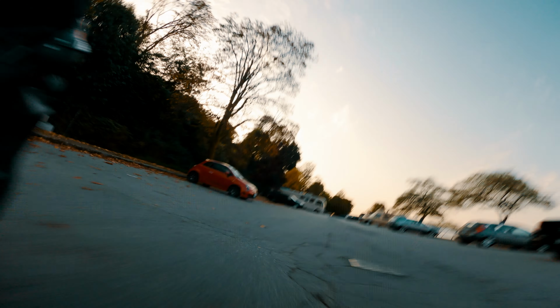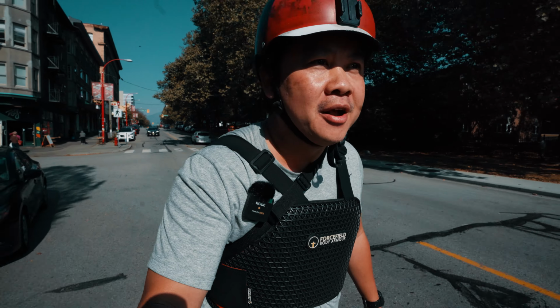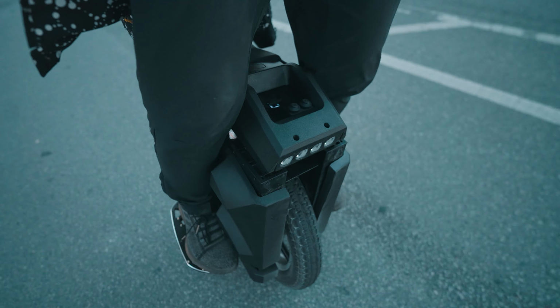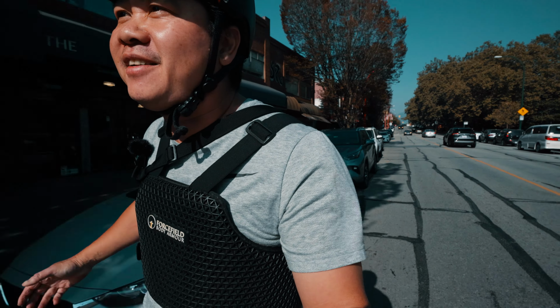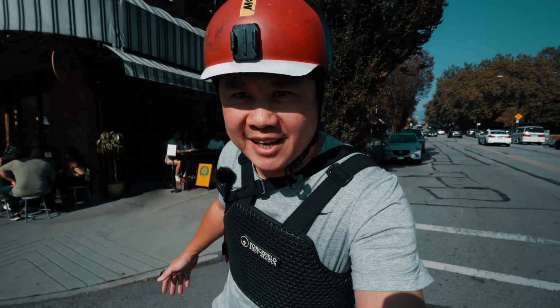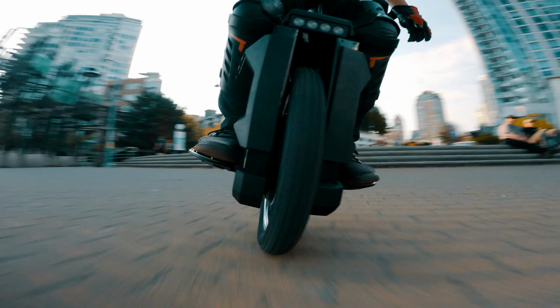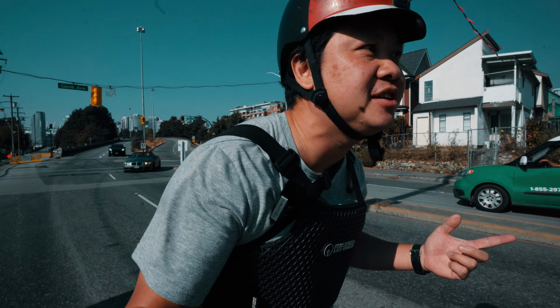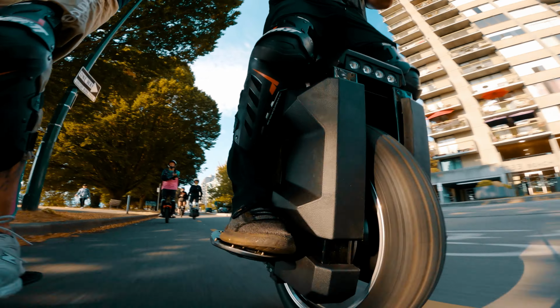20-inch wheel, 134 volt, 4.5 kilowatt hour motor, plus a 4,800 watt hour battery pack. The Master Pro is everything I had always wanted with an electric unicycle. And this week, I'm going to ride it, oh my god, and give you my first impression of what I think of the biggest electric unicycle ever built.